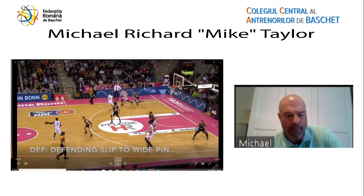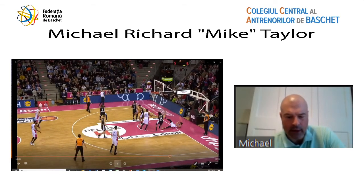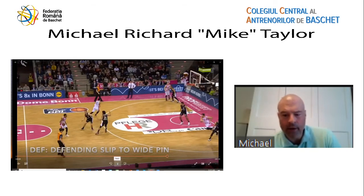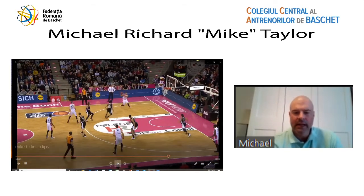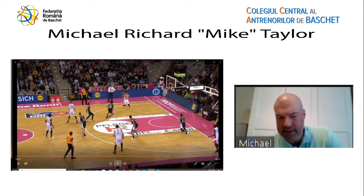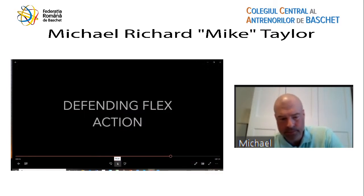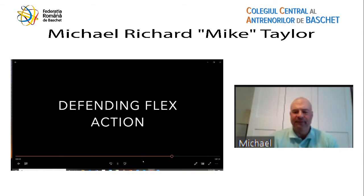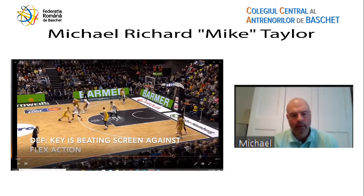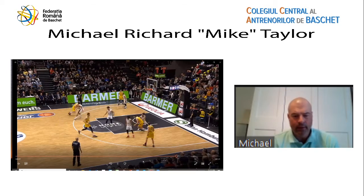Defending the slip to the wide pin. So again, take a look here. Our low man is not in position right here, which would be this guy, number 6 in the corner. He's rotating over, but we can see the excellent recovery athleticism of Carrera to go straight up and challenge. Couple plays defending flex action, beating the screen. Again, great job there defensively.